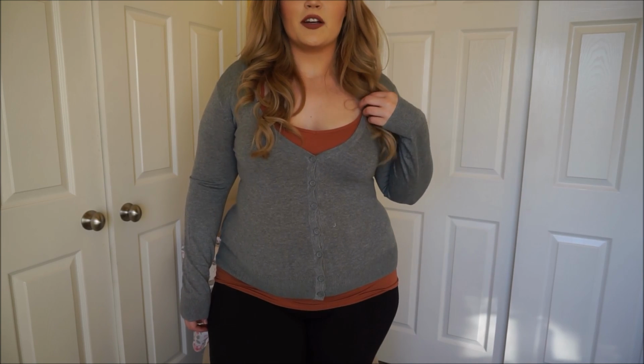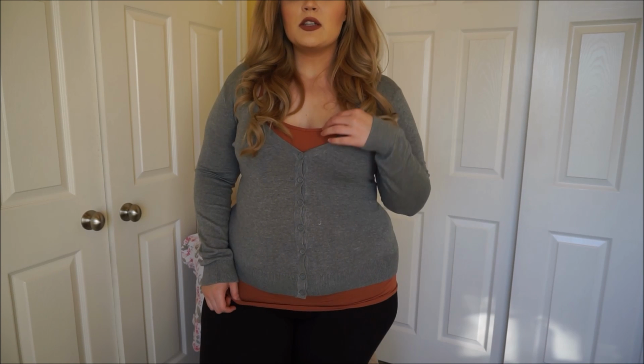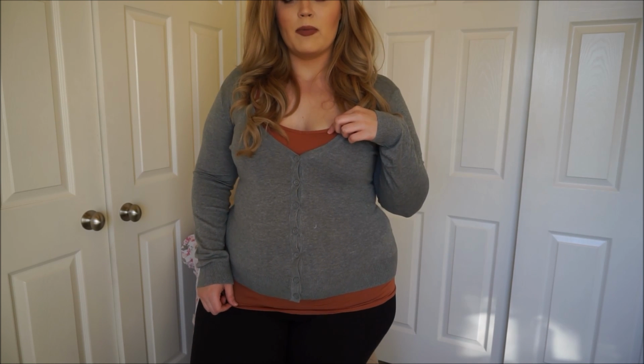Not too much to report here. Same cardigan that I showed earlier in white. This one is more opaque than the white one in my opinion. You can really see that it's fully opaque all the way down. I would still wear a tank top underneath because my bra would be showing if I was not wearing a tank top, and also it's a little bit short, but other than that, really cute.